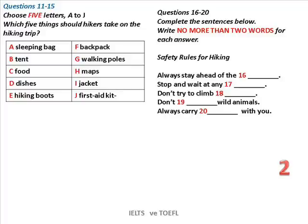Oh, yes, your guides will each be carrying a first aid kit, so that's one less thing for you to pack yourself. Remember, you'll be carrying your backpack all day, so keep your load light and don't overpack.